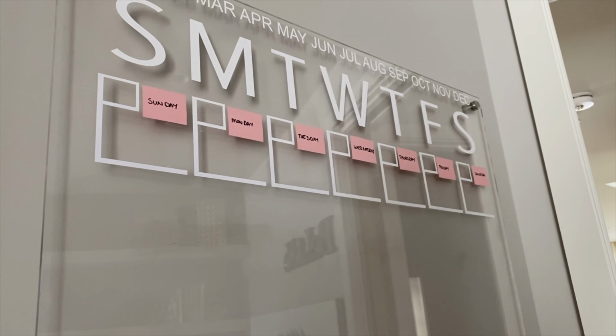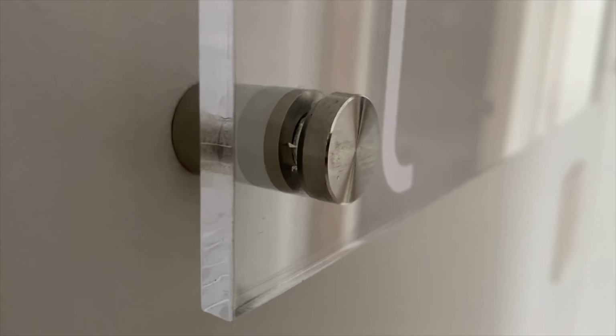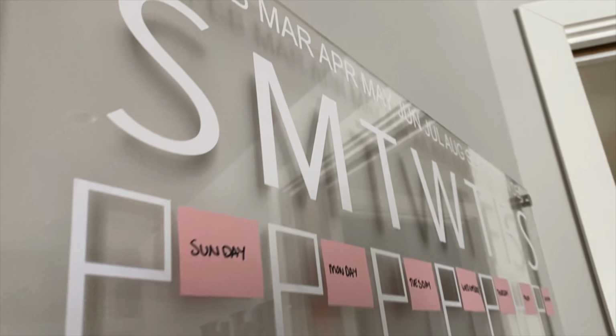I had done a DIY project when we first moved in here with an acrylic piece, like a piece of acrylic plastic. So a thick piece of plastic, drill 4 holes into it, and you basically attach it to the wall. And I bought this vinyl off of Etsy, and I actually took apart the vinyl and customized it how I wanted it. You can actually have the full calendar.